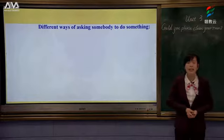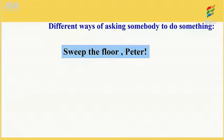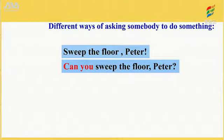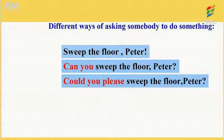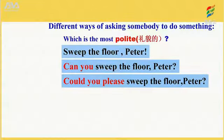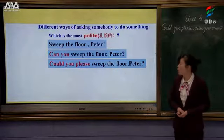Okay, boys and girls, there are different ways of asking people to do something. For example, if Peter's mother wants Peter to sweep the floor, she can say like this. Sweep the floor, Peter. Or, can you sweep the floor, Peter? Or, could you please sweep the floor, Peter? Okay, boys and girls, which is the most polite? Yes, it is could you please sweep the floor, Peter?